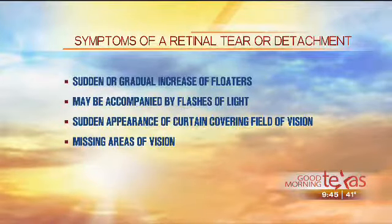I'm glad we're discussing this, because I was always under the impression this was allergies, or maybe there's just something in your eye, and you need to go wash your eyes out. But this sounds scary, so how do you evaluate it?